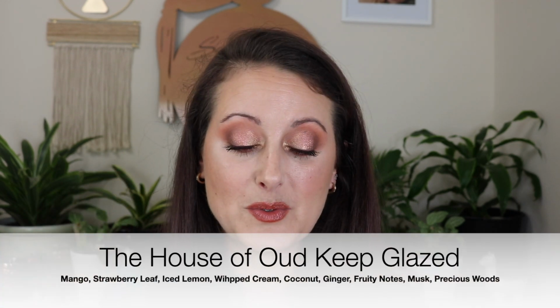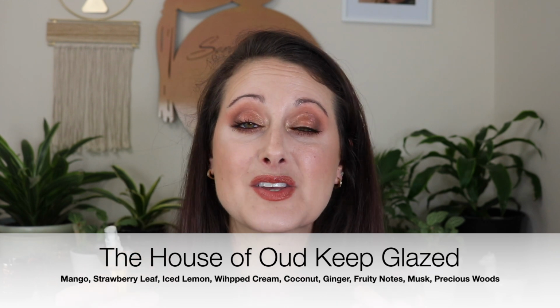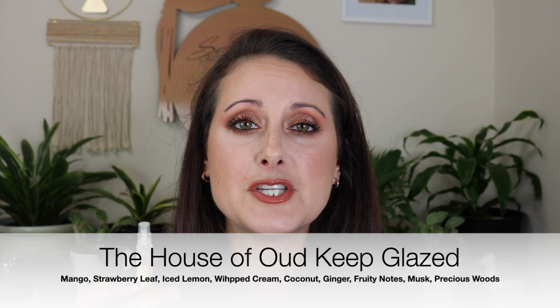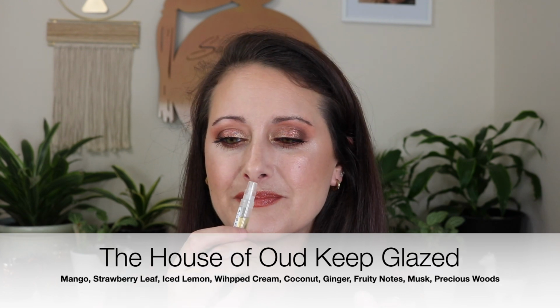Next, we have the House of Oud Keep Glazed. I have been dying to get my nose on this fragrance for so long. Oh my gosh, is this so good. I'm pretty sure this is mango. I think I'm getting mango. It's some kind of juicy fruit though, and I'm pretty sure it's mango. It's a creamy, tart, juicy fruit. Oh my gosh, I can't wait to give this one a really good wear test. It's super sweet, very juicy, slightly creamy, and I think it's mango I'm smelling, but so good. So that is the House of Oud Keep Glazed. I can't wait to wear that one.